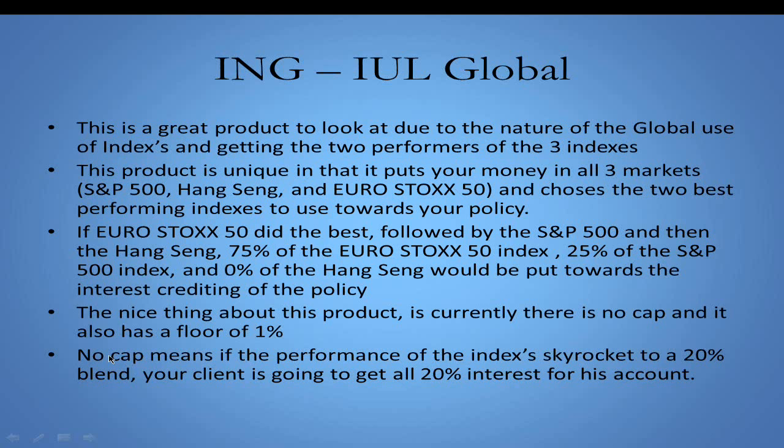Next product we're going to look at is by ING. They are pretty popular in the index market. They have really focused their index products on the whole idea of it being a global product. They use 3 different indexes: the S&P, the Hang Seng, and the Euro stocks, and they're able to choose the best 2 performing indexes and use those towards your policy. So if the Euro stock does the best, S&P does second best, and the Hang Seng didn't do so well, 75% goes towards the Euro stocks, 25% goes to the S&P. Hang Seng gets nothing, and we just drop it off.